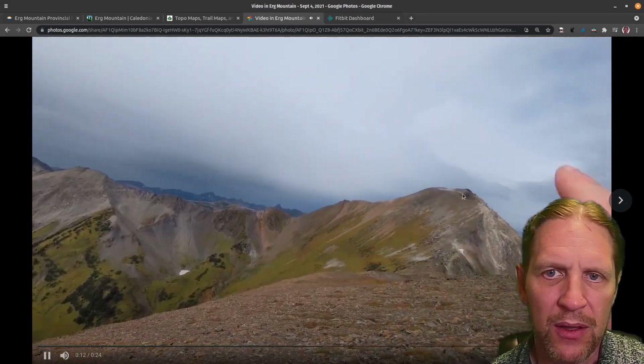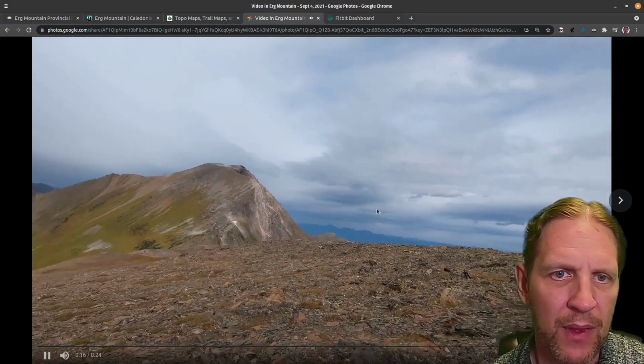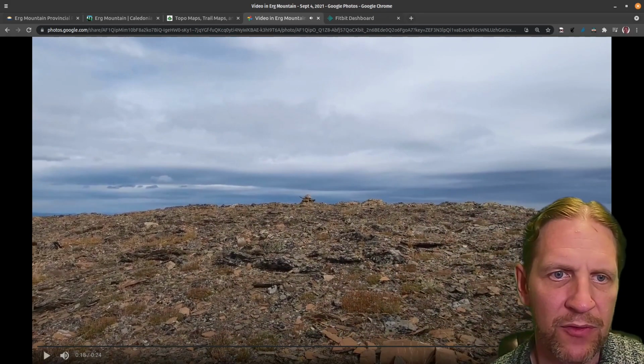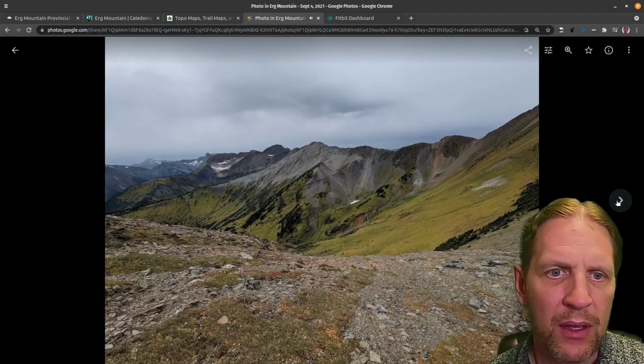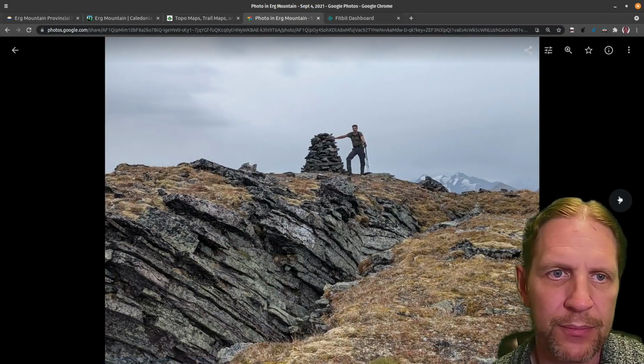Hopefully I get there. Yeah, the real summit's up there, on the top of that ridge up there. There's that first cairn, false summit. And that's where we went to first. Okay, so keep looking here, continuing along the ridge to get to the real summit up there. Continuing to hike, and here we are, touching the real summit.